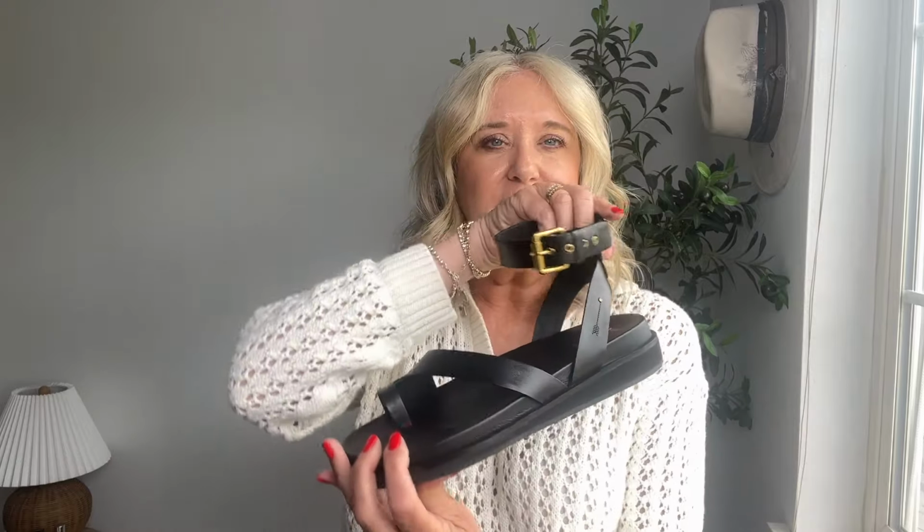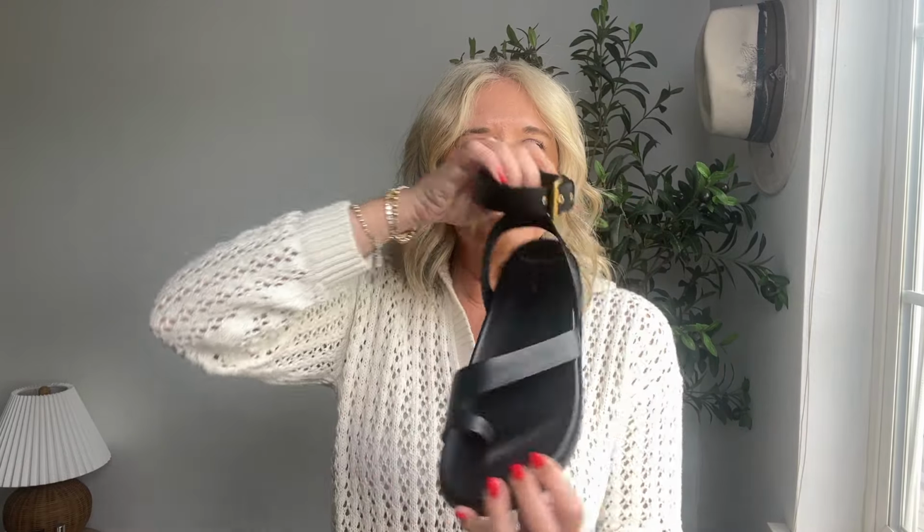Okay, the next sandal, they come in this black, and they also come in a really pretty brown, and they have a fun buckle detail. So comfortable. Again, these fit me really well. I think this style runs about a half a size small, so I definitely recommend sizing up a half. What happens if it runs too short? This between your toe kind of pulls a little bit, so definitely size up a half.